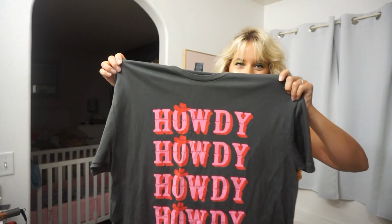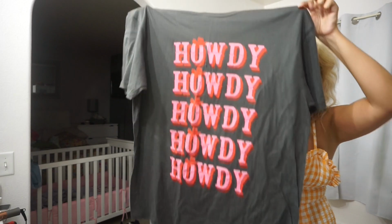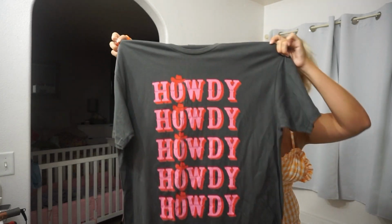I've seen this shirt on those websites for like $46, and they had a deal. I don't know if it's because it was the last day of the fair, but it was 2 for $50. And I got this shirt, which I think is so cute. Like I said, I've seen this on an online boutique for over $40, and I got 2 for $50. So technically this was only $25.